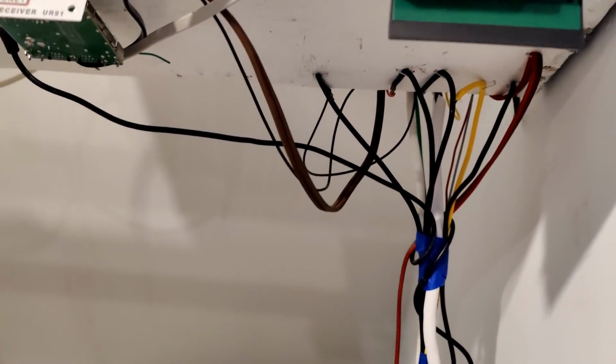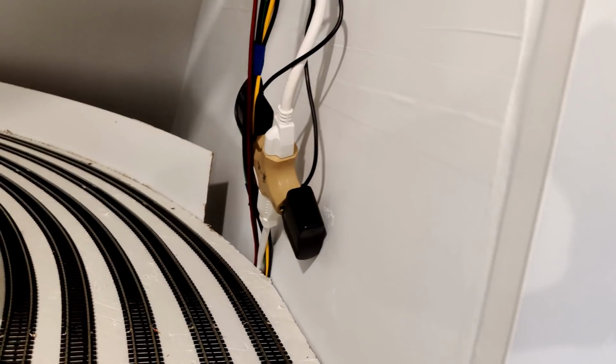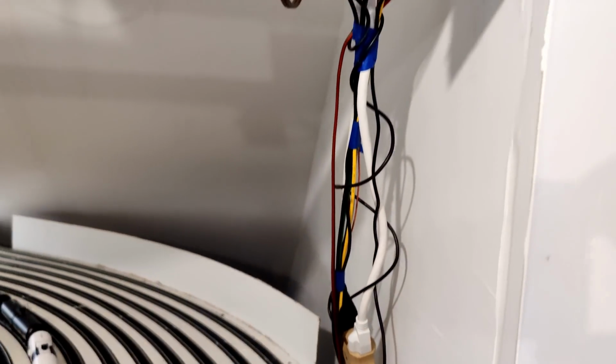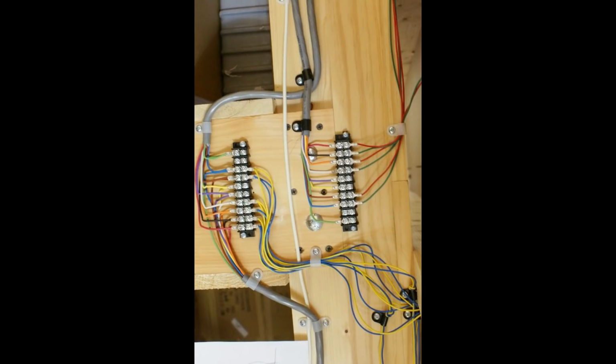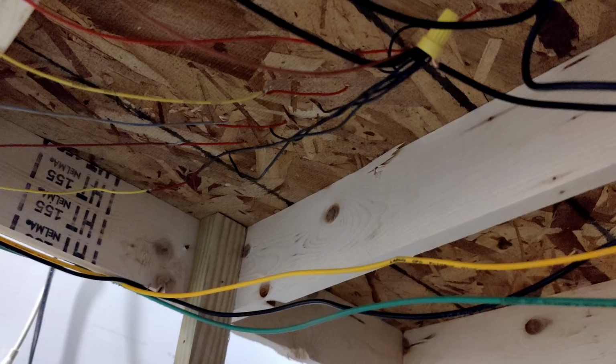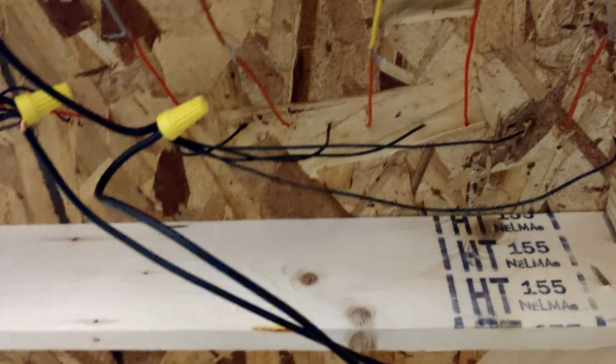And this is my attempt to bundle wires. As you can see, I'm not a professional electrician as far as getting everything bundled and routed nice and neatly. It's not too bad. It's definitely functional. This is what it's supposed to look like when you do wiring. Everything's bundled and in place and color-coded. This is what mine looks like. Not quite the same, but it is organized and it is kind of orderly.